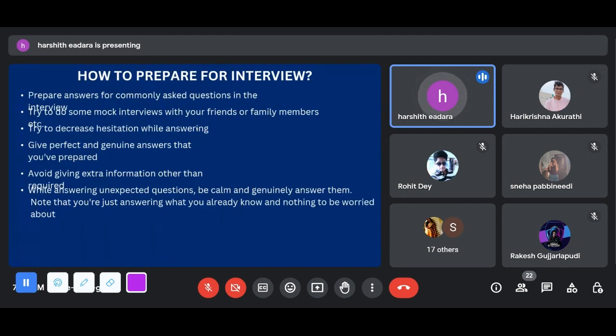So how do you prepare for an interview? People always think that interview, okay, it's very overwhelming, or what questions are they going to ask? How can I prepare that? Generally, they will be asking very common questions. There are some commonly asked questions that they ask for a specific person, specific profession. So you just need to answer those questions. What you need to do is prepare some answers for commonly asked questions in the interview. I will get to the commonly asked questions in the next slide. So you write down your answers for the questions and try to prepare them, try to answer them correctly.